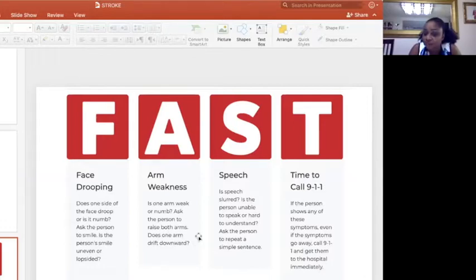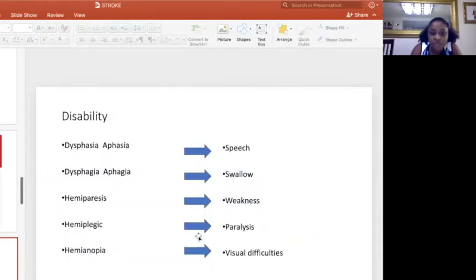So FAST: face drooping, arm weakness, speech, and then you call for help. You call the ambulance, and once they know it's a stroke, they will be there because they know how important it is. When someone is affected by stroke, they get a lot of disabilities. It's a very serious condition. It affects their speech. They are unable to talk. They are unable to eat because half of the face is distorted. When you give them water, you see the water just trickling down. They can't even swallow properly.